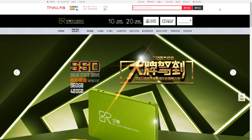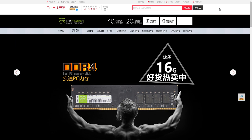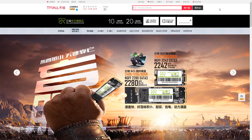Today we're looking at the best electronic stores that you will find on Taobao, and these can be used for building new computer setups if you just need a new computer component, or if you want to dig out your computer and make it look like nothing your friends have ever seen before.